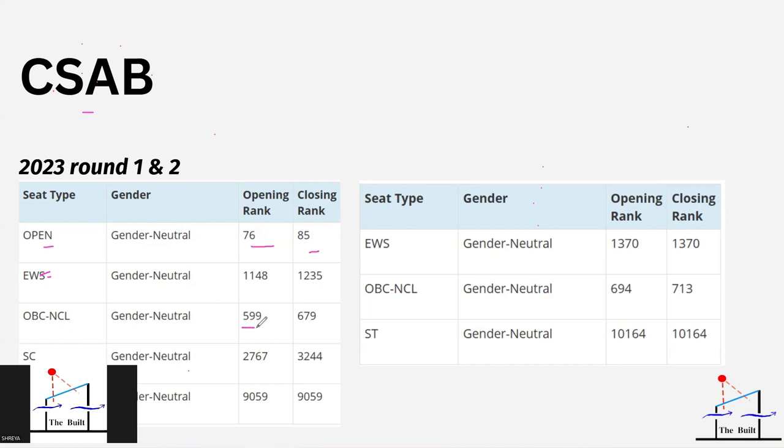For OBC, it was 599 and it went till 679 from opening rank till closing rank. Okay. These are AIR ranks, as I have mentioned earlier also. In CSAB, only AIR ranks are taken. For SC, you can see it's 2700 till 3200. And for ST, it was 9059 in round two.